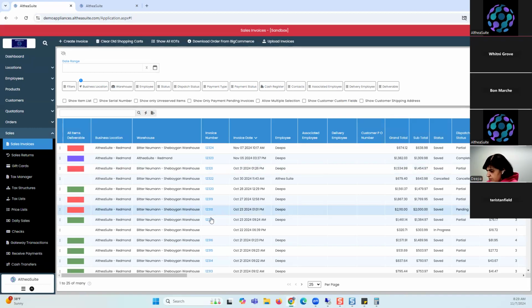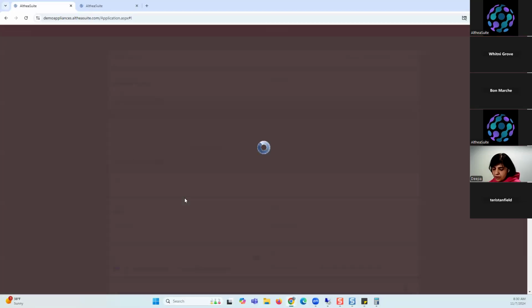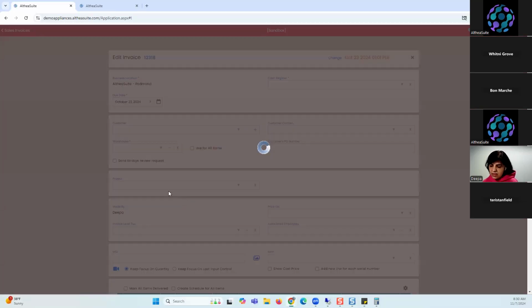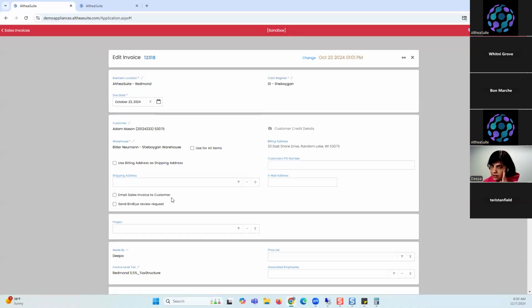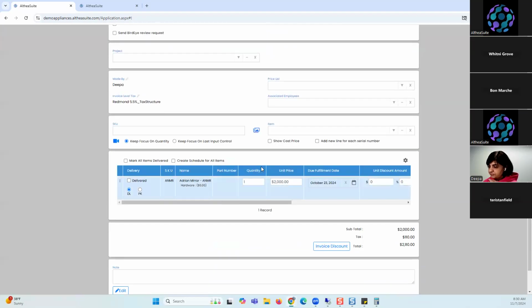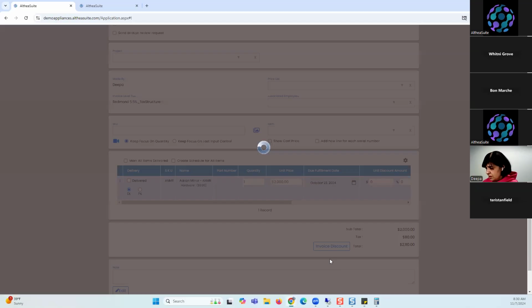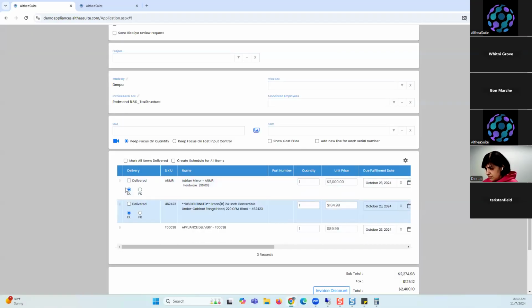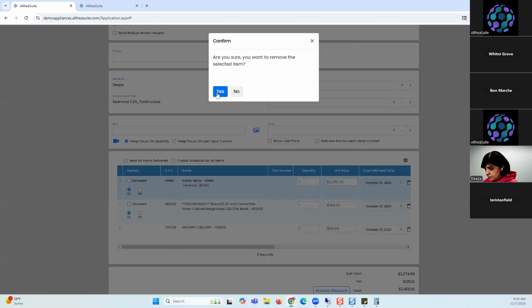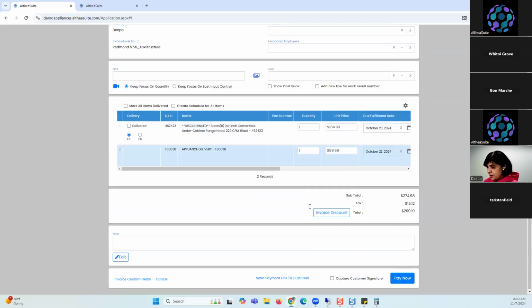The delivery has payment pending, dispatch pending, or I can come here. I can definitely go ahead and modify my invoice. Actually, if you think about it, modify invoice in AltheaSuite means it's actually voiding the whole sales in the backend that was created earlier and just creating a new ticket. I can come here, just add something entirely new, and then remove this one. So I'm actually swapping the whole thing. I remove one product and I added the new product.